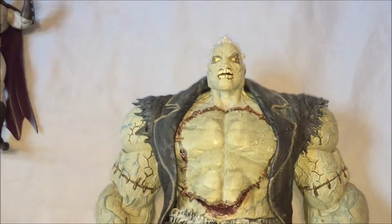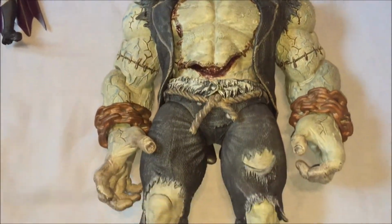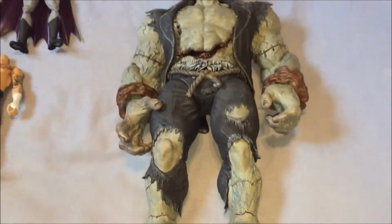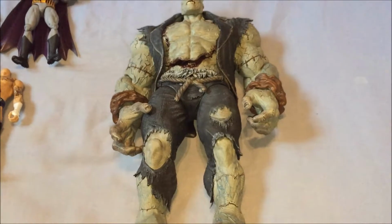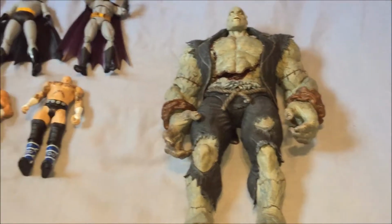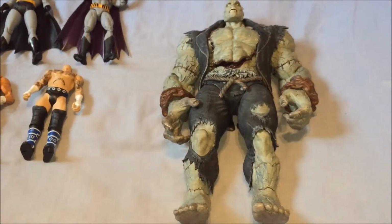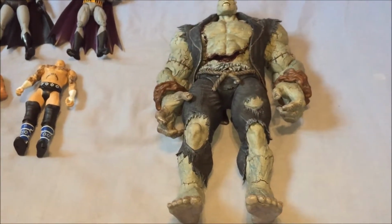Worth every single penny. It's just such a gorgeous figure. I really do like this one. Absolutely love it. All the detail and everything, fantastic. Looks brilliant on my Arkham shelf, which I will be showing off in just a short moment, so stick around for that. And the rest of the figures are going to take up a bit more room, so I'm going to have to take a quick pause, so bear with me, guys.